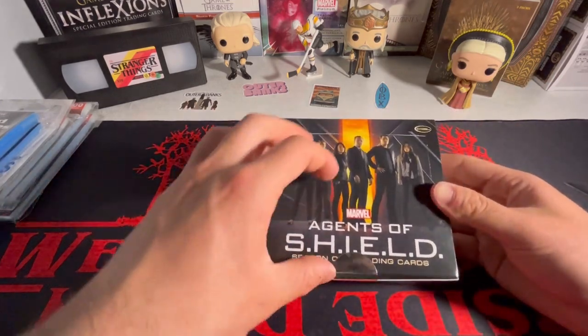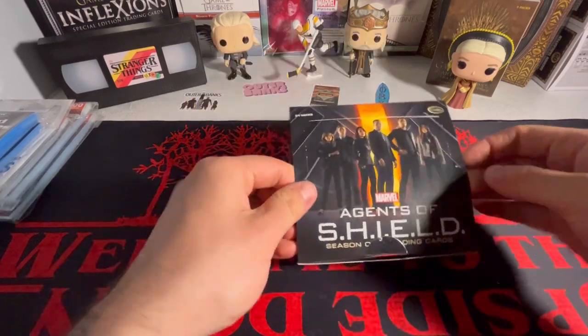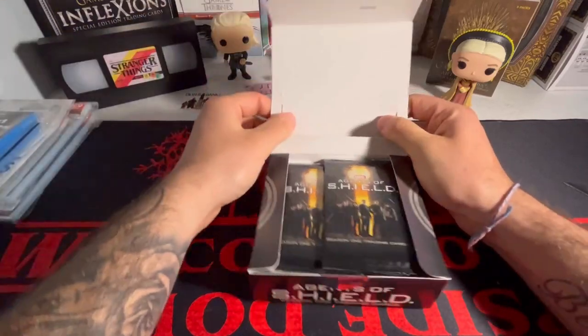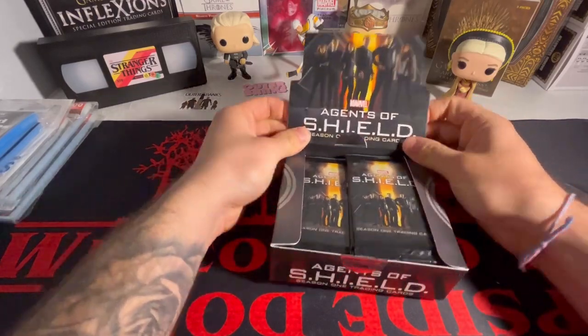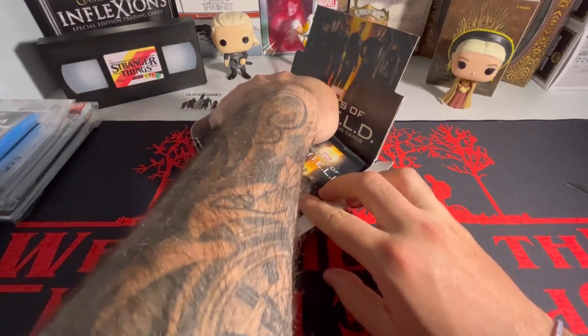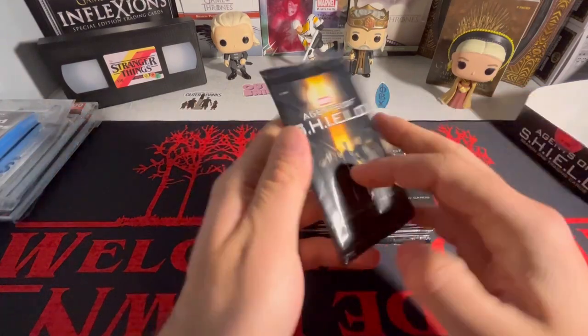I'll throw up what an autograph looks like on the screen now. Hopefully, we do get the one autograph we're guaranteed in here. I've never seen this TV show. I honestly have no idea. So, I thought it would be a fun rip. Either way, I paid $150 for this. So, not bad. Not bad at all.